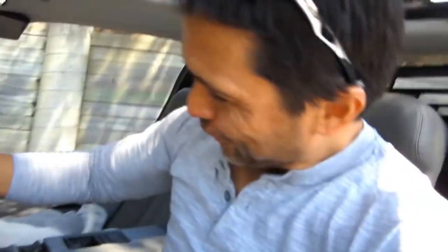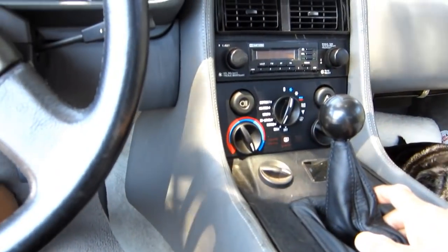But that's it. That is my detailed review of my 1981 DeLorean. Yeah, I'm just really excited to have this car. And obviously it's a stick shift. You got to get a stick when you get a DeLorean.